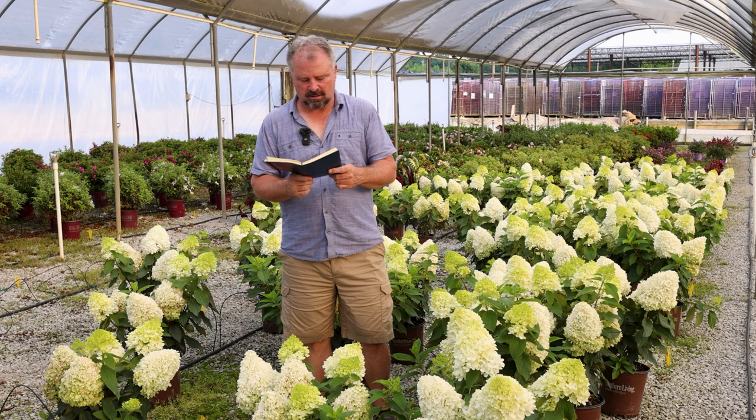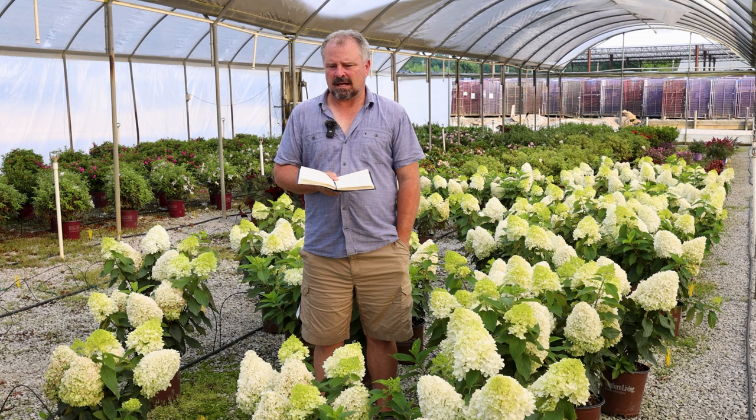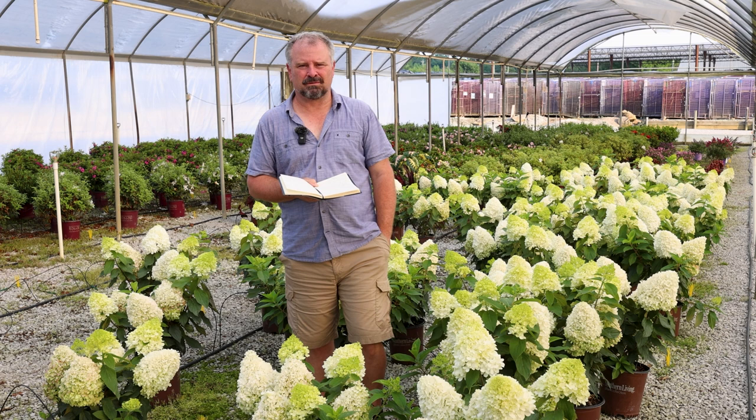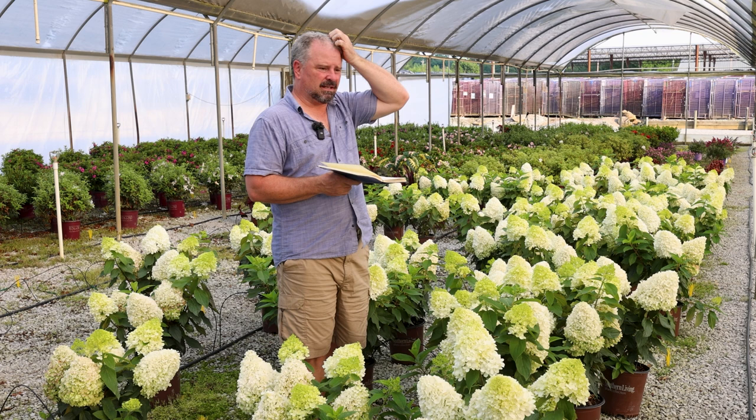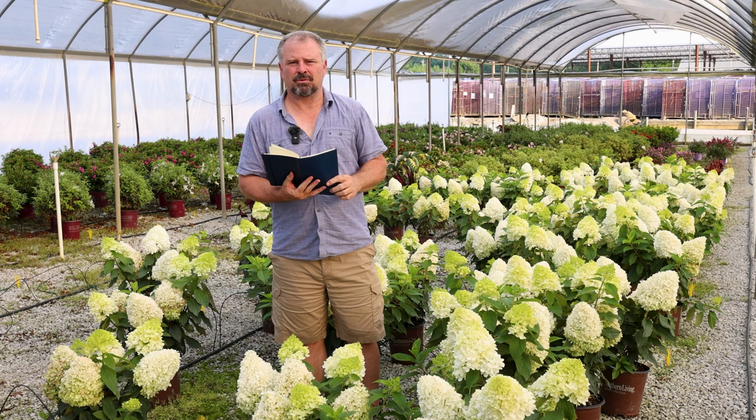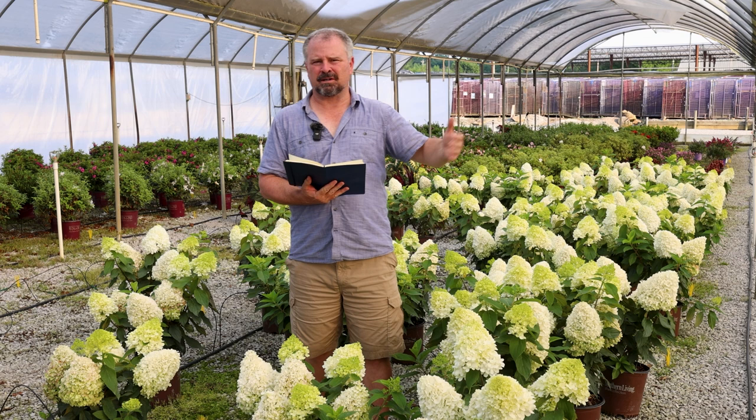I really think the best thing to do down there is to go to public gardens. You have great public gardens in that part of Texas. See what's actually growing well and performing well. Lots of the plants that you see in garden centers and box stores, buy the ones that you're actually seeing out in the landscape performing pretty well.